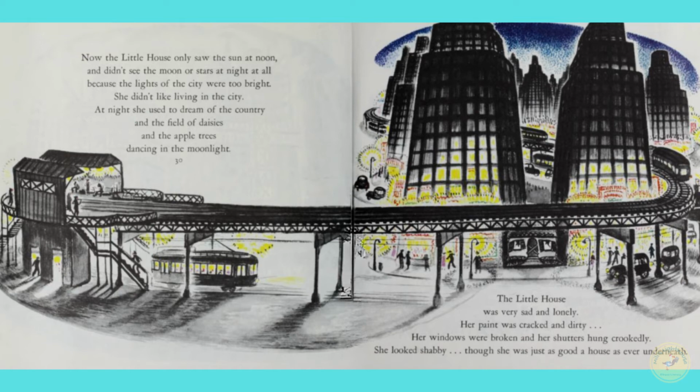Her paint was cracked and dirty. Her windows were broken, and her shutters hung crookedly. She looked shabby, though she was just as good a house as ever underneath.